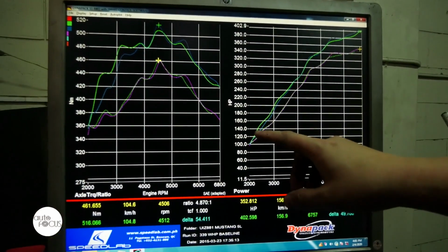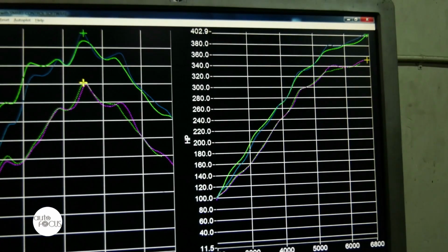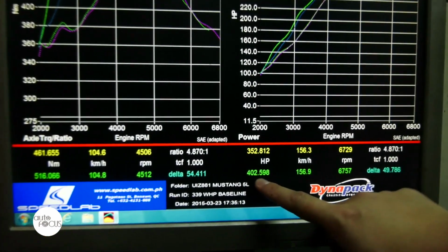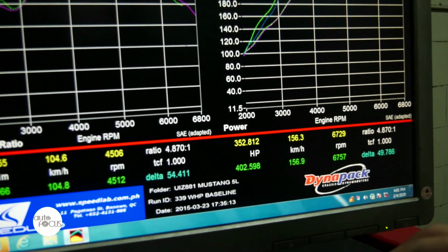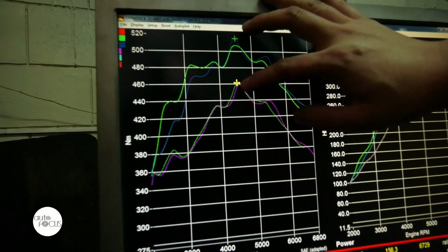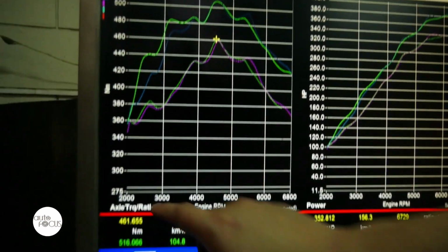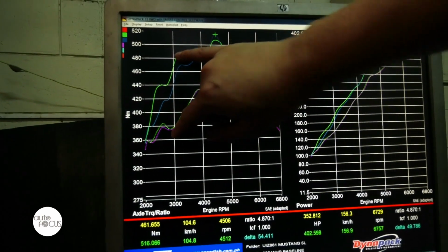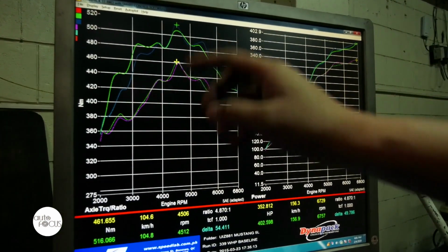And now with the full exhaust installed, which includes the long tube headers, H-pipe, mid-pipe, 2 Borla mufflers, we're now at 402. A big 50 horses increase with just an exhaust. And if you look at the torque chart, peak was 461 Newton meters, and now we're at 516, but the biggest gain is in this area at 3,000 RPM, from 380 to 480 Newton meters. This you definitely feel once you step on the throttle.